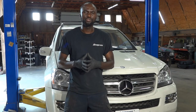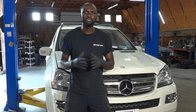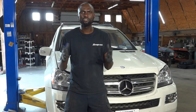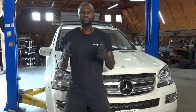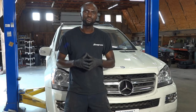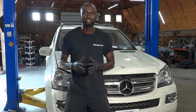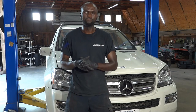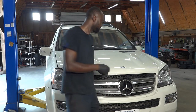So the first thing we're going to do is pressurize the cooling system so we can see if there's an external leak around the engine compartment. Once we find where the leak is, then we will know what we're going to do to fix whatever is causing the coolant to drop every other day in the coolant reservoir. So I'm going to open up the hood.